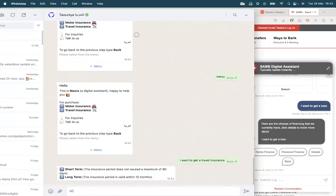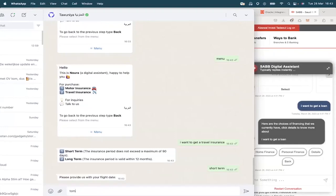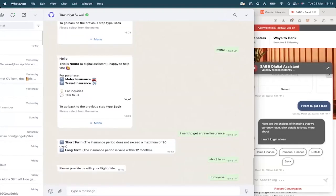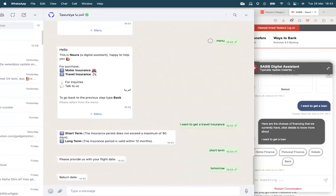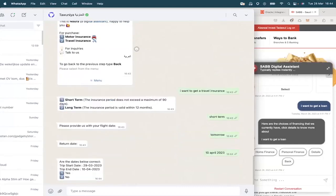And it will then ask the relevant information that you need for the travel insurance, whether you want to fly, and as you can see, it will understand tomorrow, 10 April 2023, it will also understand, right? So different date notations it can work together with. Anyway, this whole flow of, for me, going into the WhatsApp channel of Tawunia and then actually starting to buy the motor or the travel insurance is completely supported, right? So including transactions to their backend.